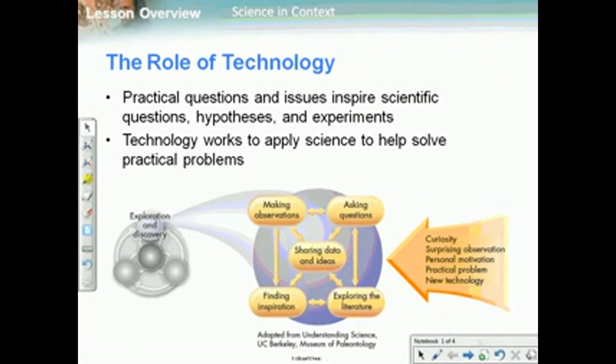With exploration and discovery, we talk about the role of technology. Technology is not just what you think of in terms of computers, but it's also how we are trying to apply science to help solve practical problems. So some sort of new problem comes along, and scientists begin the process of the scientific method to get new questions, new hypotheses, and new experiments to come up with a way to solve this new problem. Technology is simply an application of science in some way to solve some practical problem.